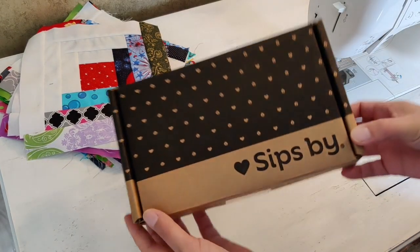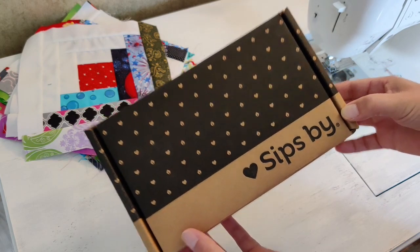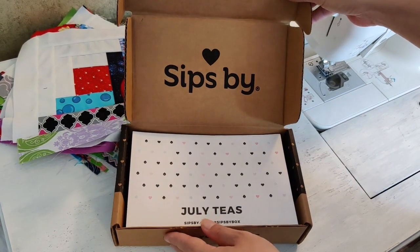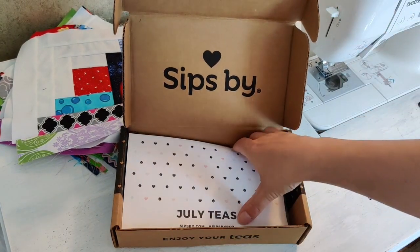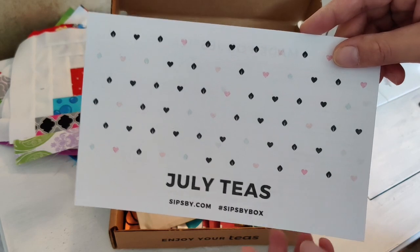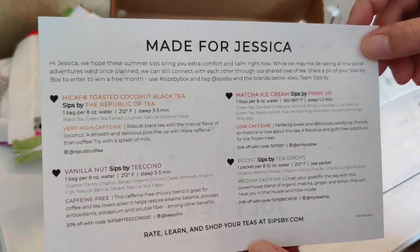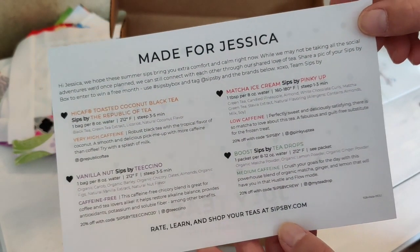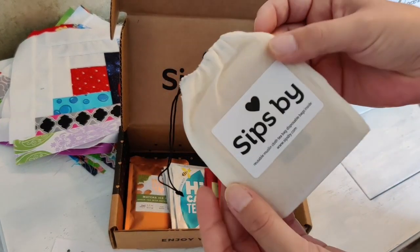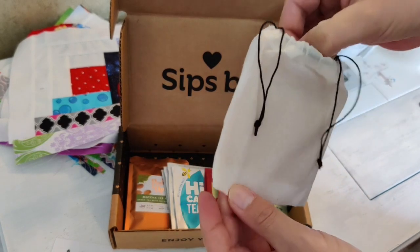This weekend, I also got my July Sips By box. If you don't know about Sips By, it's a monthly subscription box company that sends you 4 different teas from 4 different companies every month, and they're personalized just for you. Each box comes with this handy little card that tells you more about each tea in the box and how to make them. You also get a reusable muslin cloth tea bag, and it's full of disposable bags for all of your loose leaf tea.